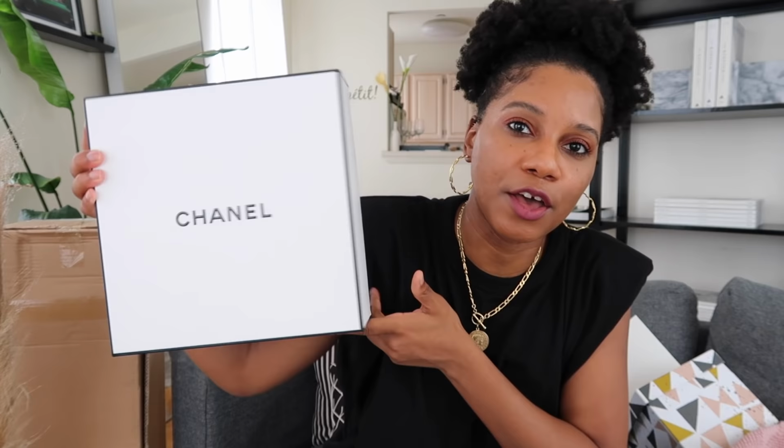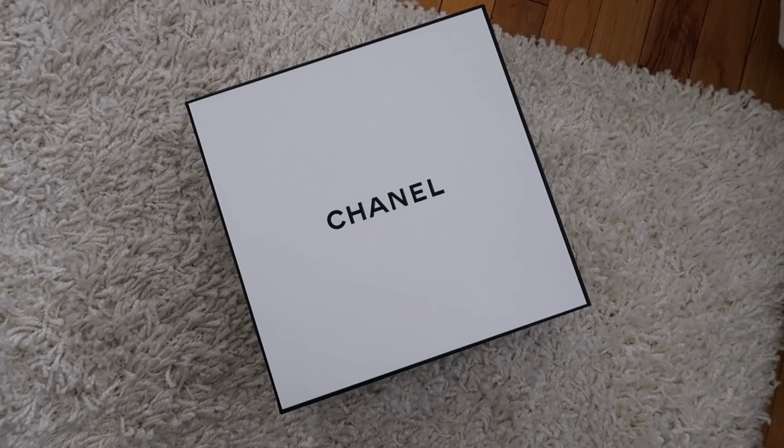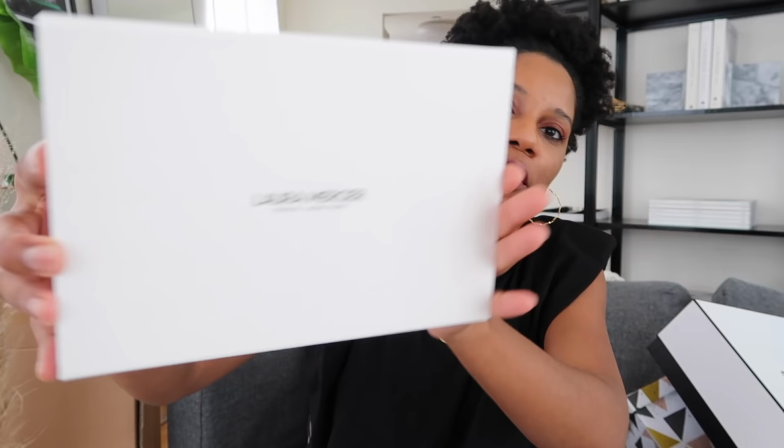Of course, I have a ton of these Chanel boxes from ordering my Chanel cotton wipes. I love those cotton wipes. And so every time I order the cotton wipes, they come in this really big, amazing Chanel box. And so I have a ton of these boxes, so definitely gonna put these to use and use them as storage. And then I also have a ton of these Laura Mercier boxes as well.